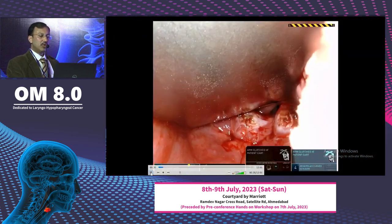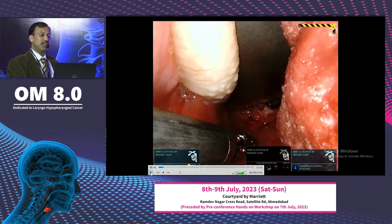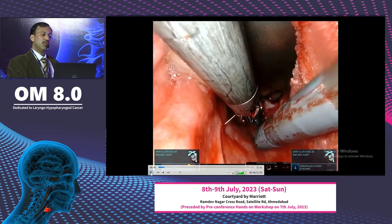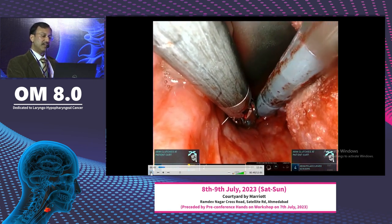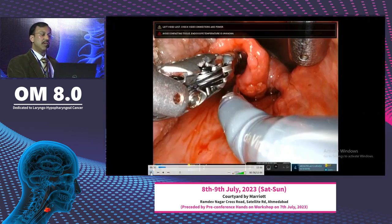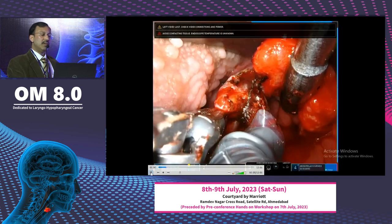And the patient was tracheostomized, and so you can see how things are. Your base of tongue is coming into view after placing the retractor. One instrument I am using is hot shears, and you can see the shoulder of that instrument is retracting the base of tongue. The other instrument which I am using is a forced bipolar. So this was a lesion on the epiglottis, so I did a type 1A supraglottic laryngectomy.